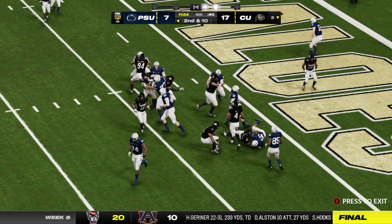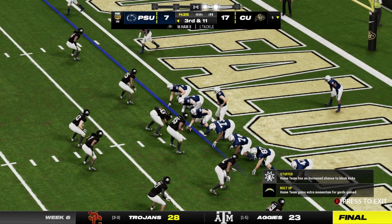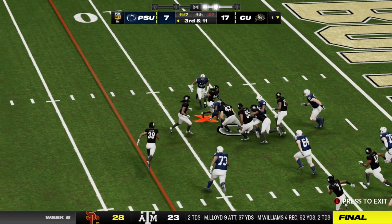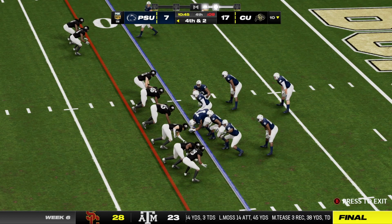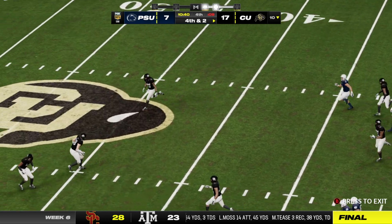On 2nd down now, Singleton. And a nice move will yield nothing as he's stopped behind the line. The Cowboys on 3rd down. They've converted just 2 for 6 thus far. This is 3rd and 11. And they'll get him down short of the 1st down, right on the 10-yard line. Out now comes the Cowboys punter as he's on to kick it away.